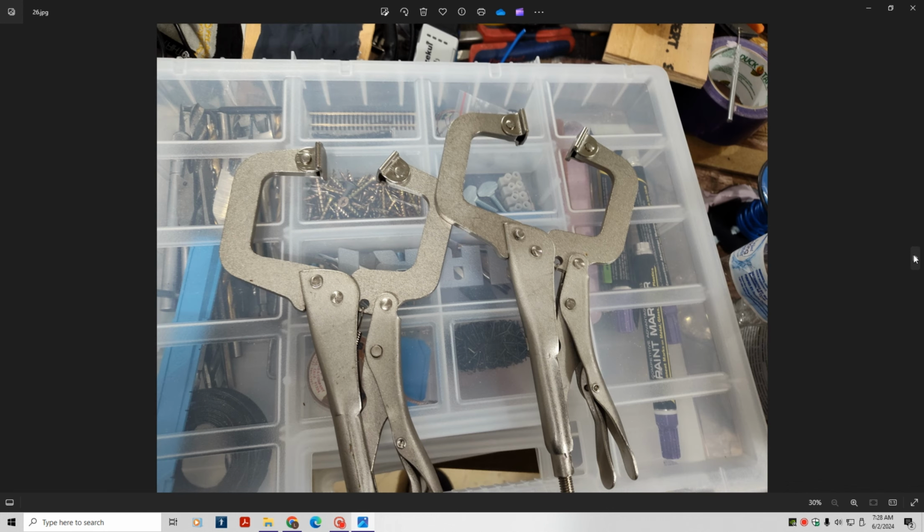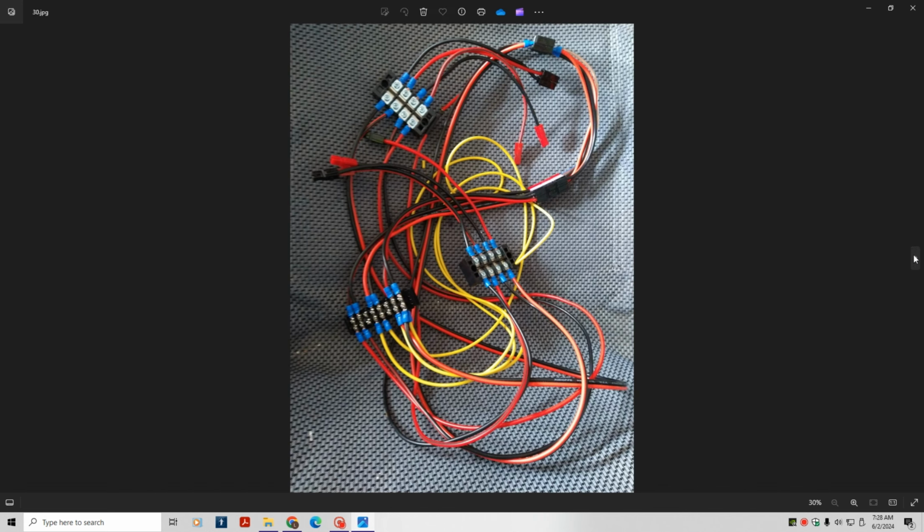For clamping modules together, I use these Harbor Freight $6 vice grips. We use those for clamping modules together. It makes for fast and easy assembly, and for taking down at the end of the event.